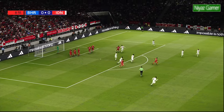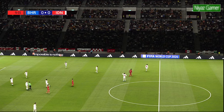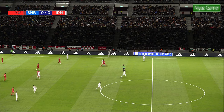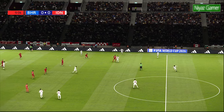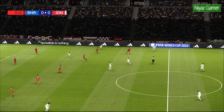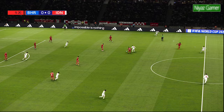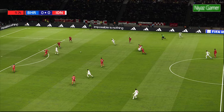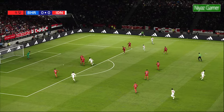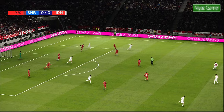Nice interception, well timed. No messing about, just bludgeoned away. It's a poor throw that, picked off with relative ease. Cross goes in there. And he's there to clear it.